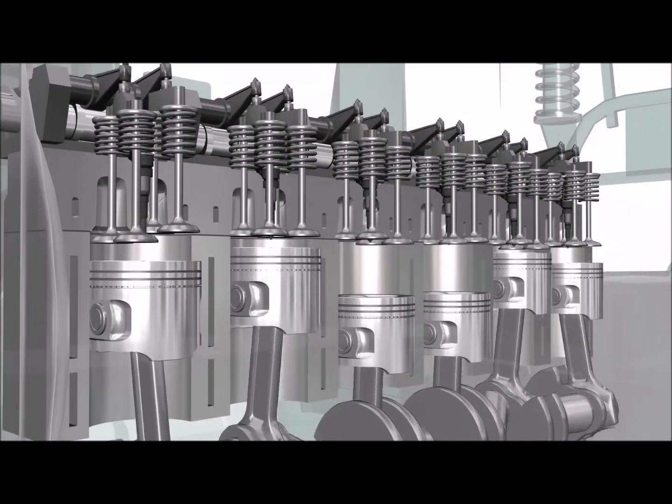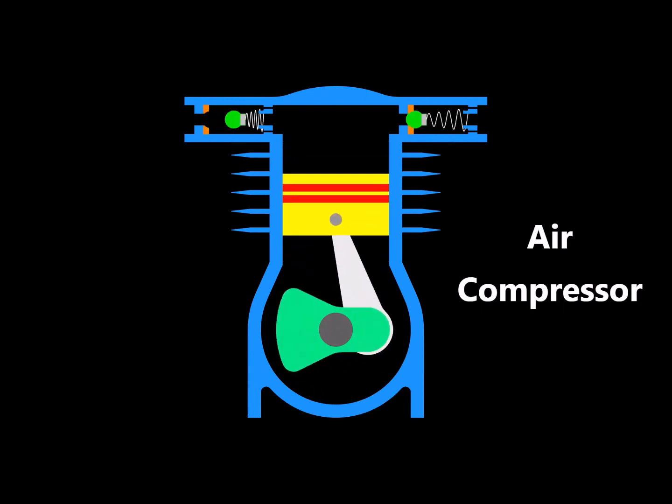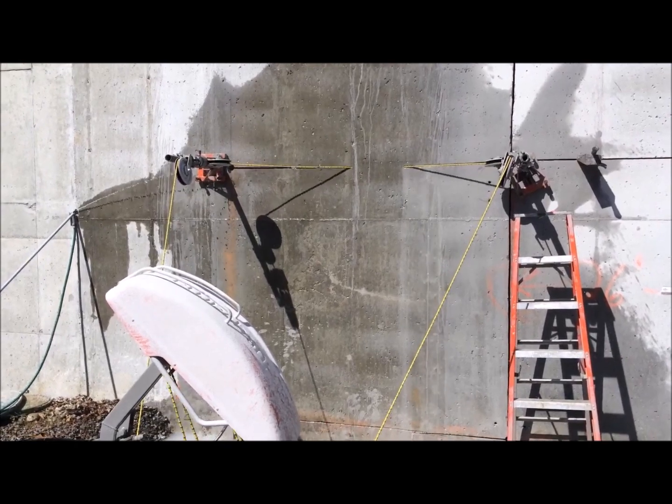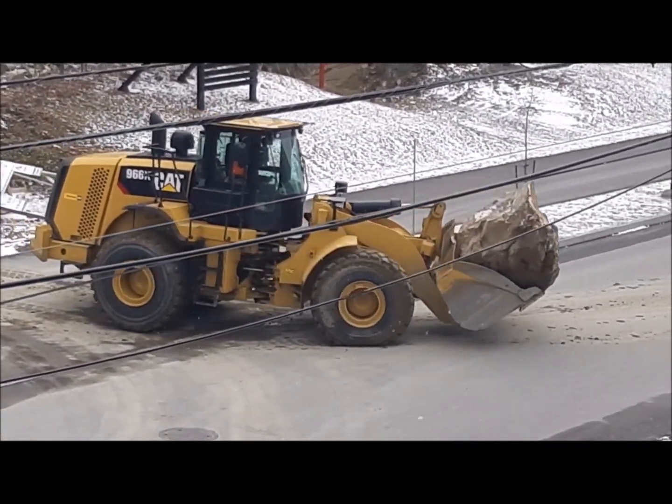Electromagnetism, combustion, compressed air. These are the technological staples which we use today to process and move large masses of stone and other materials. But what about sound?